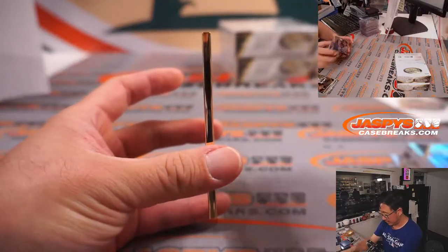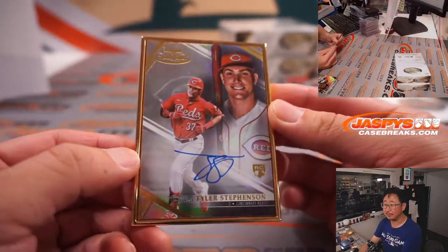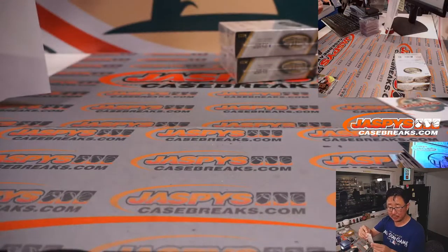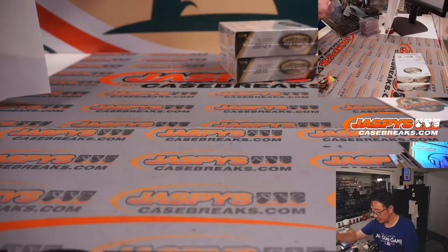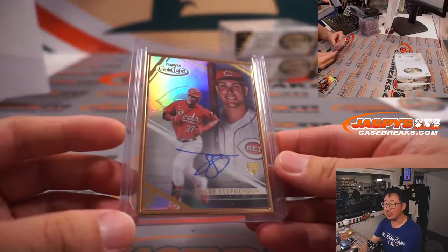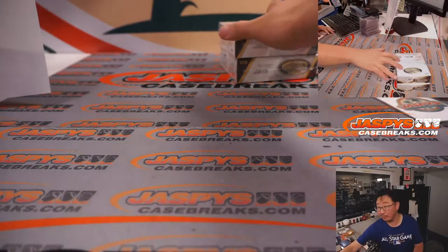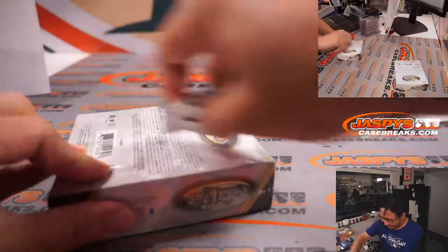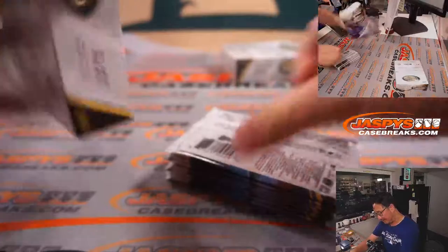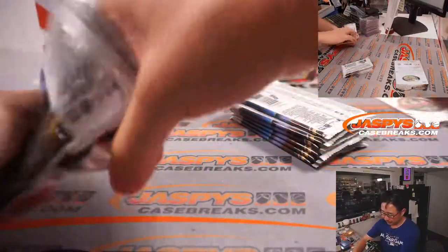All right, behind Gerrit Cole is Tyler Stephenson. Rookie auto for the Redlegs. That's going to go to Austin. Austin Caruso, Alex's brother. That has not been confirmed. Second to last box. Now, are we going to have any frameless boxes here? Because of the doubles? We'll find out.